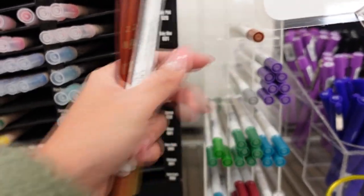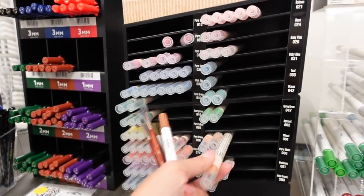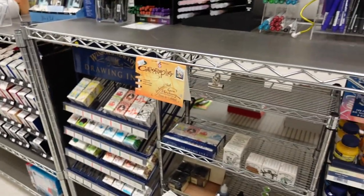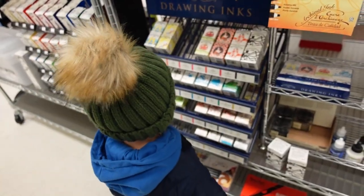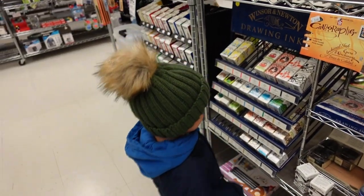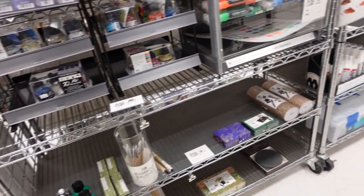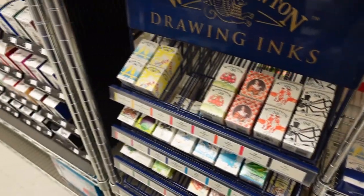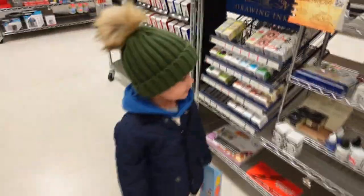That's what I have already, right? Ooh. That's cool. Pretty. What are those? Inks. Those inks, Liam. Look at him look. Inks. Yeah, no touchy, okay? Wow, look at all this stuff. What? Oh, that does look funny. He's like a spider. You see the birds? Oh. Okay, this way.